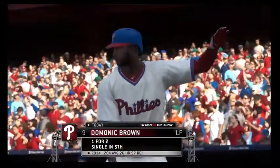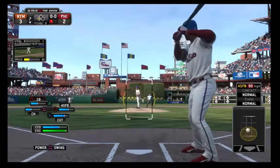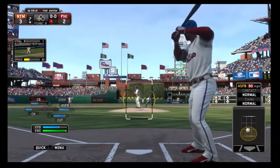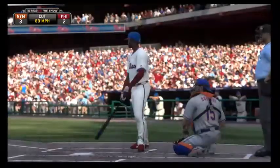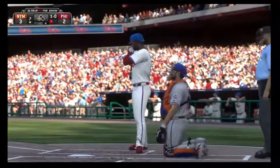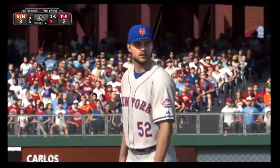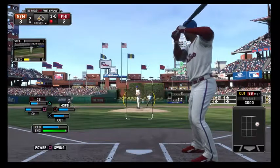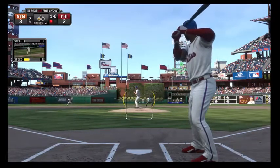Domonic Brown will dig in, 1 for 2. He grounded out the first time and followed that with a base hit in his second plate appearance. Cut fastball inside, ball 1. And now with that runner on third and 1 away, you need to stay smart at the plate, realizing that they might be working around you to put you on. So you can't go up there chasing some pitches out of the zone. Good eye, batter. Come on.